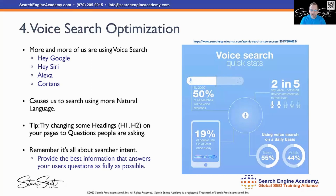Remember, it's all about the searcher intent, right? Provide the best information that answers your users' questions as fully as possible and gets them to understand that you know what they're dealing with and you know how to help them fix it, make it better, solve their problem. You can see here some of these quick stats, a little bit of an older slide. I couldn't find anything much newer than this. But by 2020, we're talking about 50% of all searches will be voice searches. I'm sure it's a bit more by now. 2 in 5 say voice-activated devices are essential to their lives.